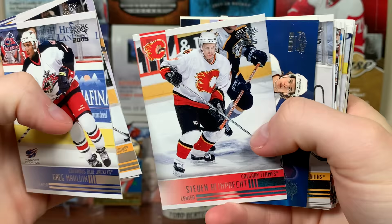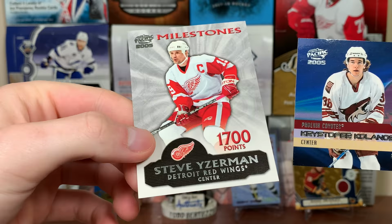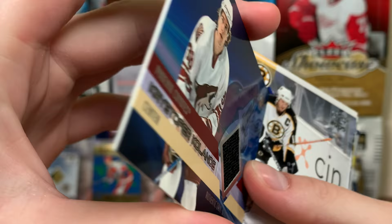Oh, first jersey card. Chris Kolanos jersey. So here's the jersey right here. Oh, we got an insert behind it. We got a milestone of Steve Yzerman. 1,700 points there. Interesting insert there. But yeah, Chris Kolanos. There you go, jersey card. I have an Uncle Todd of this. Could not find it, but this is numbered 850. Authentic game worn jersey. Okay.